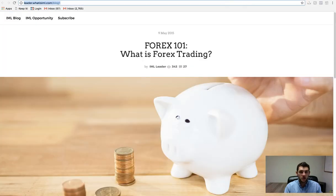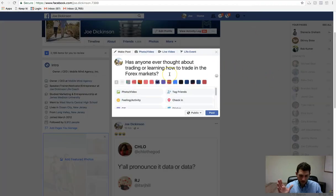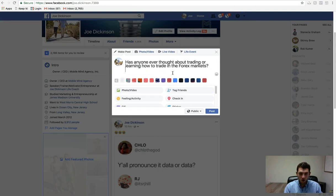One other thing I'll mention, you guys can go the route, and I would say about 50% of the time, of putting your link in your post, but you can also drop your link in the comments below your post. So that's a little trick to have Facebook show it to more people.